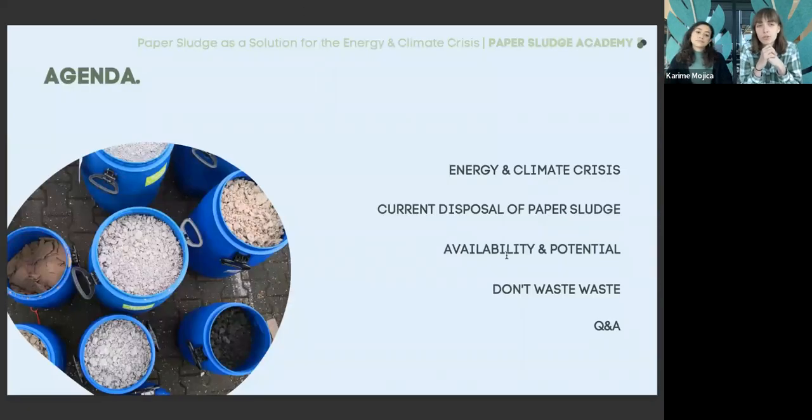So if we take a look at our agenda for today, I will talk about the energy and climate crisis, but also I will focus on the most relevant EU environmental and climate policies and developments. Then I will talk about how paper sludge is currently disposed of and what the limitations are, but also what the points of improvement are. And then Karime will take over and tell you more about the European availability of paper sludge and what could be done with it. And if we take a different route, what would be the benefits overall? And at the end, we have the Q&A session, very important.